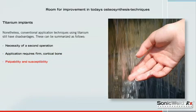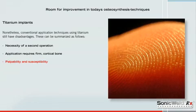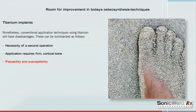Palpability and susceptibility. In some patients with particularly thin tissue, they can feel the edges of the inserted implants, especially when large surface implants have been inserted. In extremely cold climates, implants can lead to higher sensitivity to temperatures.